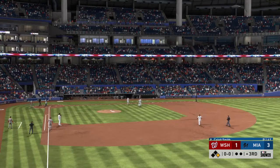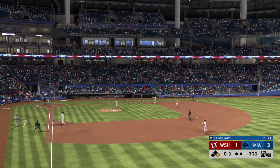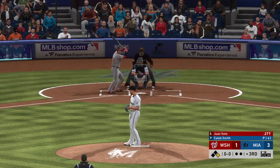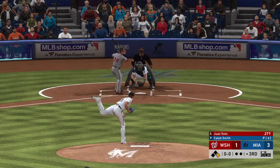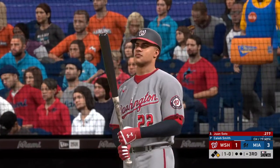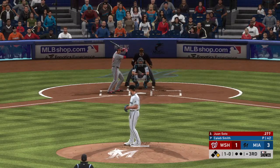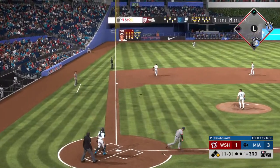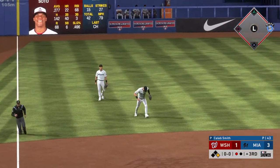The left fielder, number 22, Juan Soto. Juan Soto to the plate now as he'll look at a changeup that drops below the knees for ball 1. The 1-0 home, and he popped him up. Anderson backs up a bit and he takes charge for the first out.